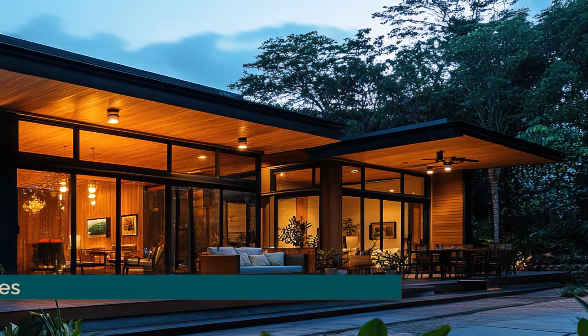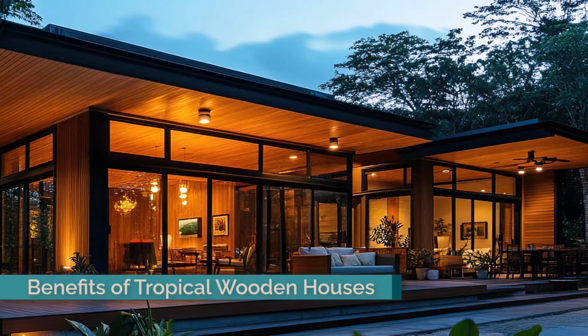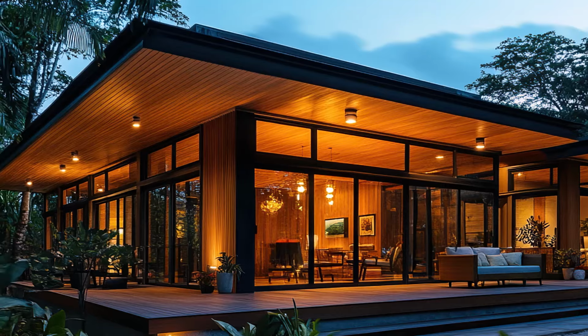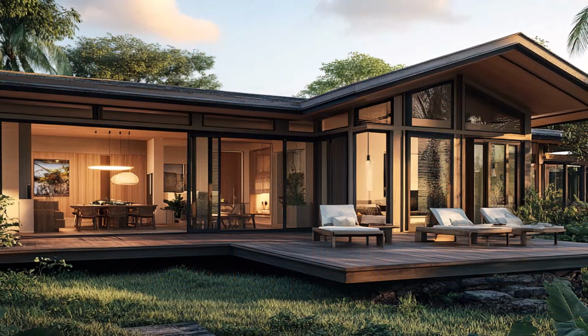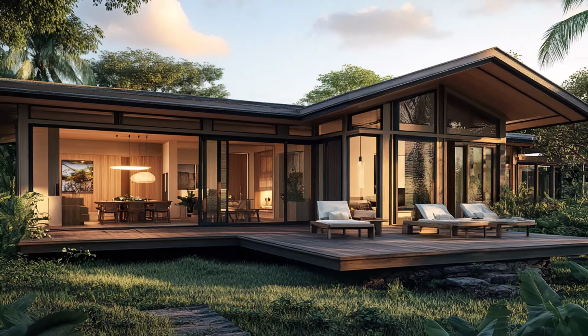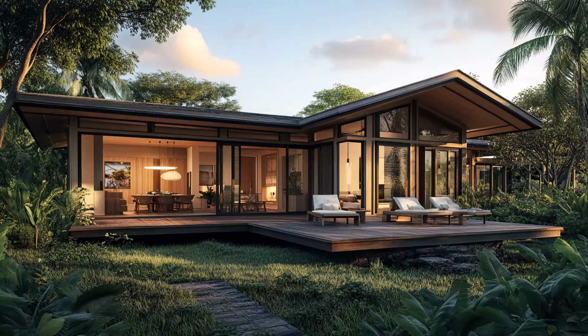The benefits of modern tropical wooden house design extend beyond aesthetics. These homes are energy efficient, environmentally friendly, and promote a healthy lifestyle. The integration of natural elements and open spaces fosters a sense of well-being and tranquility. Moreover, the use of sustainable materials and building practices contributes to a reduced environmental impact.